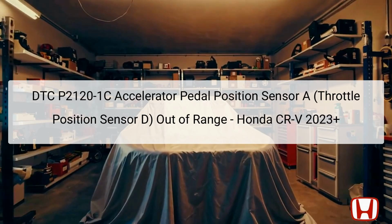The APP sensor is crucial as it provides real-time data on the accelerator pedal's position, which the engine control system uses to regulate power delivery and maintain optimal engine performance. This malfunction can lead to undesirable engine behavior, such as poor acceleration or difficulty in maintaining speed. Therefore, accurate troubleshooting is essential for ensuring the vehicle's operational safety and efficiency.